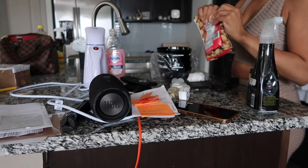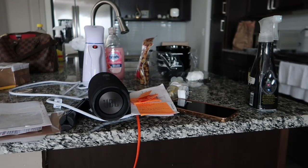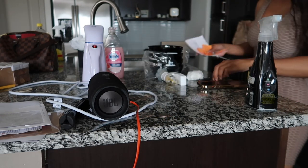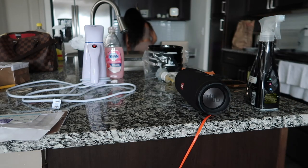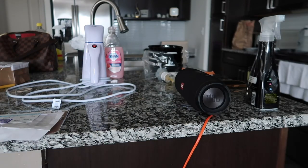Child, now for this kitchen. Oh my gosh, it's like I set everything on the island. I don't know why. You see, I was steaming my curtains. I put the steamer on the island. I got my speaker. I got a cell phone that I need to ship out. Just crazy.